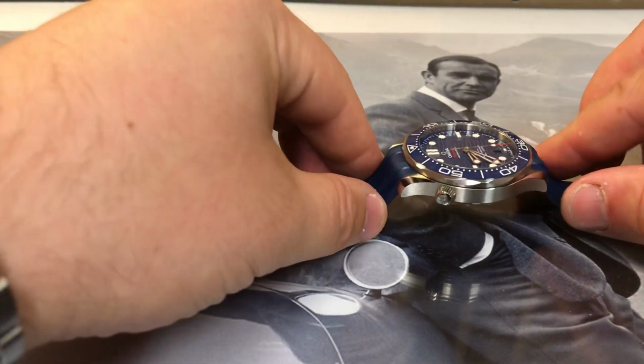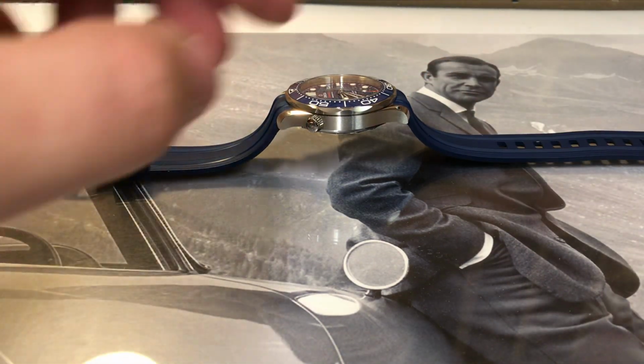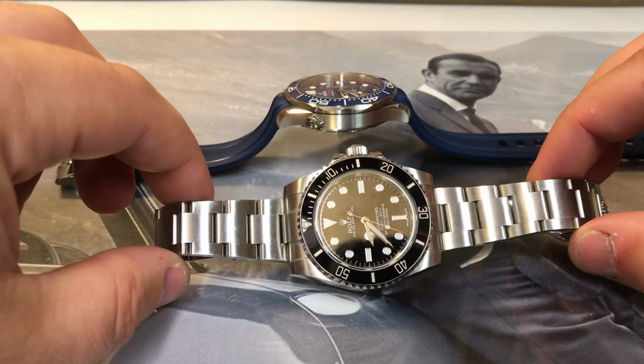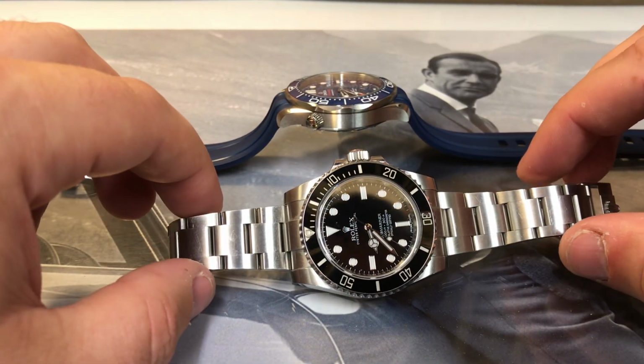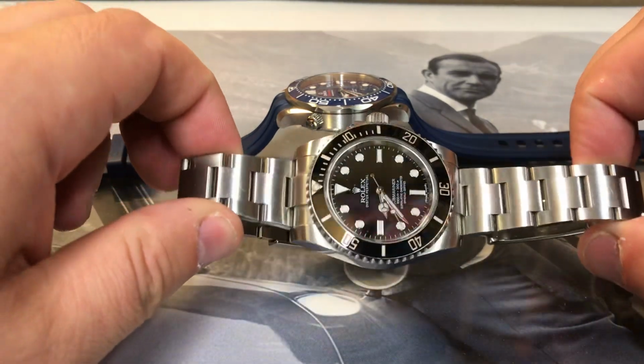So, just leaving that watch there for the moment, I am going to bring in my Rolex Submariner. Now, the Rolex Submariner is, of course, the iconic dive watch. It's the watch that kicked the entire dive watch scene off.